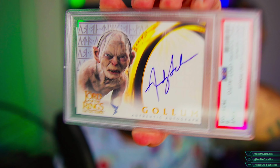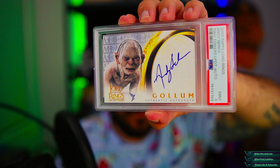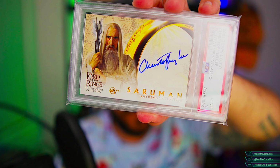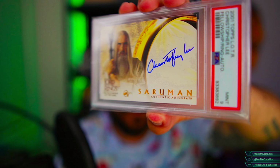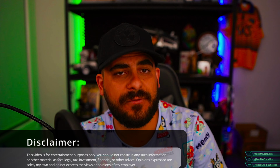These are still the best pickups that I've had for the year. I've got Andy Serkis over here, his first auto when it came to the Lord of the Rings sets, in a PSA 9. And then probably the big boy, Christopher Lee, PSA 9 as well, on-card auto from the Fellowship of the Ring set. So those were probably my top 5 pickups for the year. There's 5 cards here. Yes, there is. Can't count. But anyway, it is what it is.